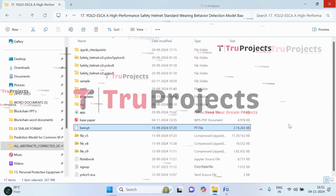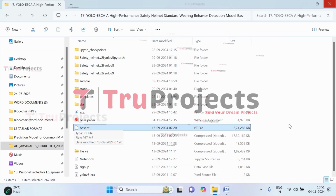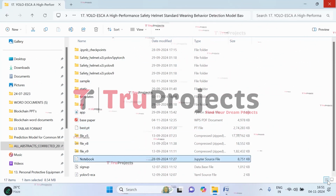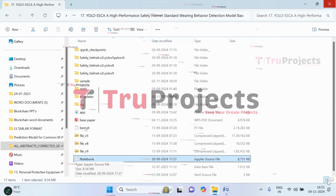And here we have the model file. So this contains the algorithm information. This will be loaded into the project code during runtime of the application. And here we have the notebook.ipynb file. This is a Jupyter notebook file which contains a combination of code, graphs, and outputs all in one place.